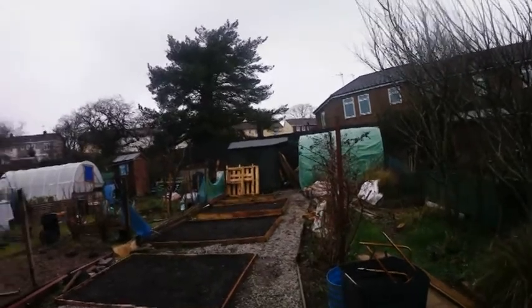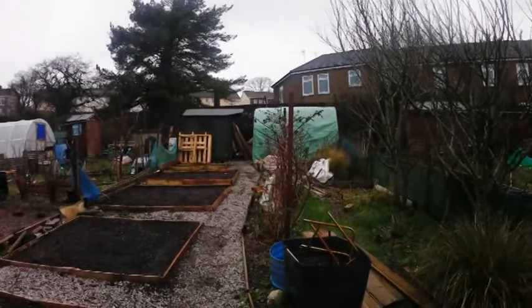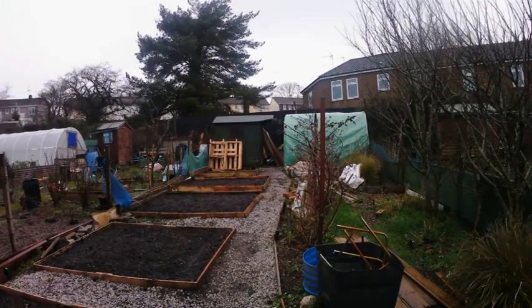This allotment is a half allotment and it's owned by myself and my cousin Matthew, and we only got it in September. What we've done so far is put in a stone chippings path, so it's easier for me to feel due to myself being registered blind. So I know that I'm on the path and not walking on fruit and vegetables.